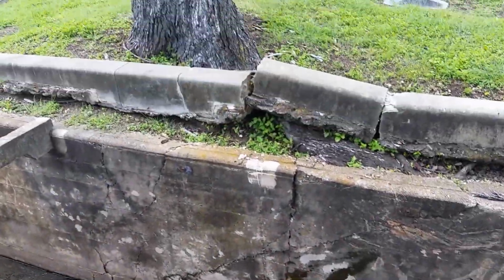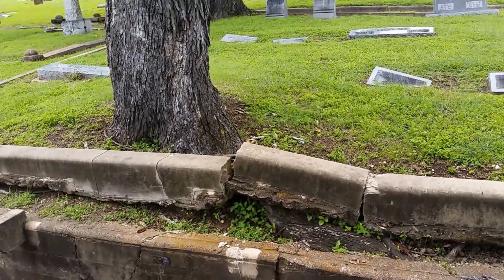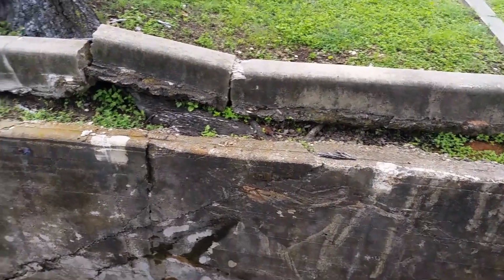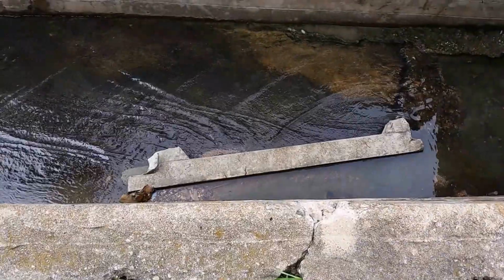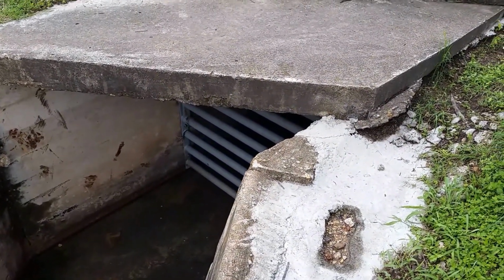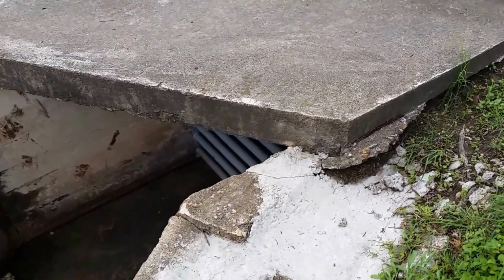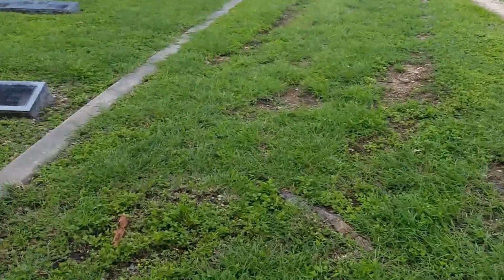And if we lose this section, you can see this big tree doesn't help, and of course we just lost a big branch here. But that's why trees are really never a good idea in cemeteries. You can see what the tree roots are doing to this thing here. And again, there's one of the old braces, and this is a grate to keep people from wandering back off the other direction. It normally has to be cleaned off several times a year for plastic bags and debris to get washed in from culverts over here by the university.